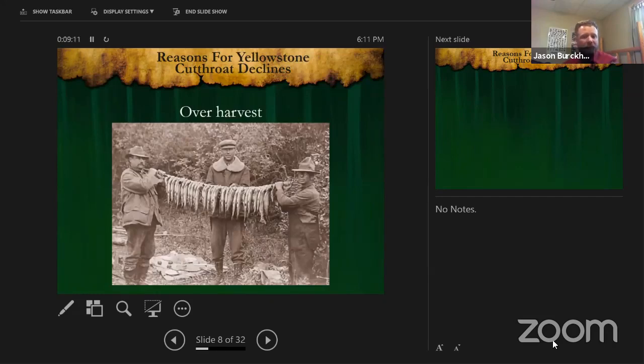And just a few anglers were able to harvest enough fish to feed those soldiers that were over there in the Little Bighorn River drainage, or in the Little Bighorn and Tongue River drainages. So overharvest was certainly implicated in some of the historic declines of Yellowstone cutthroat populations.